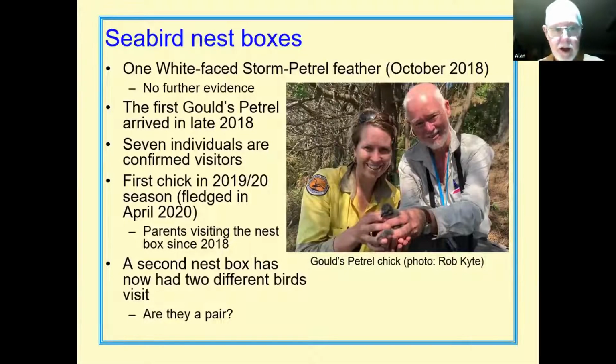There has to date been 7 individual birds confirmed to have visited nest boxes. That's quite possibly an underestimate, because it's really only every now and then that somebody is able to get up there and check the nest boxes, and that's just a matter of luck as to whether there's a bird in there or not, particularly if they're just coming in an exploratory visit. But definitely 7 birds have visited.